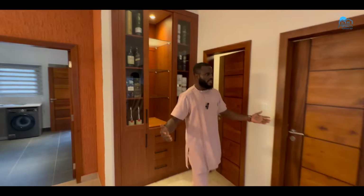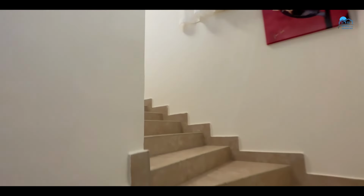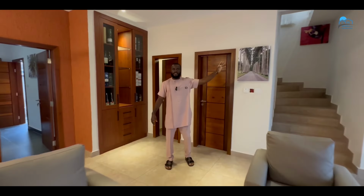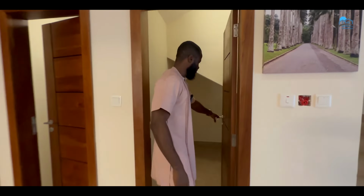So while we're here in the living room, that's the doorway. There's a staircase that goes up to the rest of the bedrooms. The three bedrooms are upstairs. But right here, we have a small storeroom.